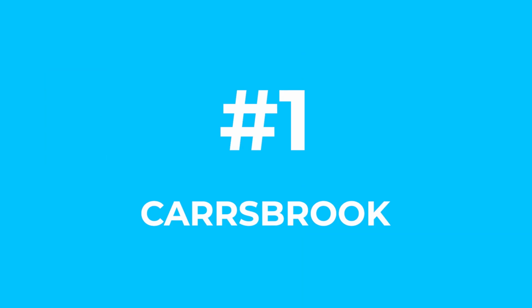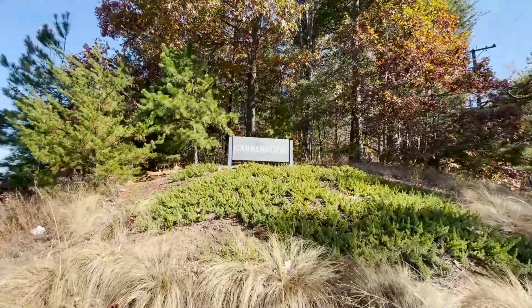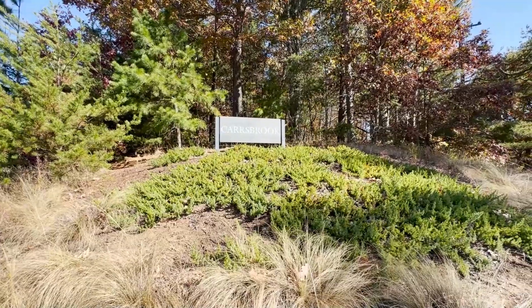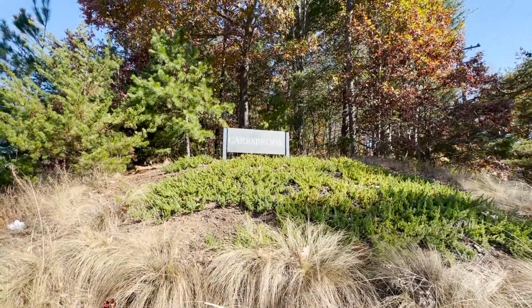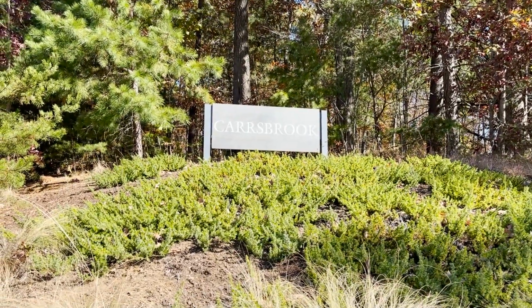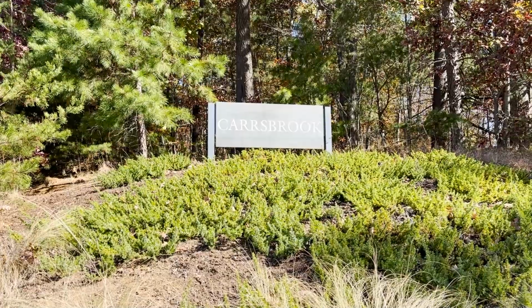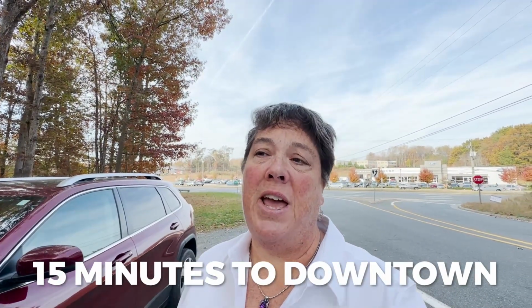So the big reason that I think it's one of the most sought after suburban areas of Charlottesville is actually because of its location. It's located right off of 29 North, officially Seminole Lane. 29 North becomes Seminole Lane somewhere, I don't know where. And it's just really super convenient. It's 15 minutes to the airport, 15 minutes to the university, 15 minutes to downtown.